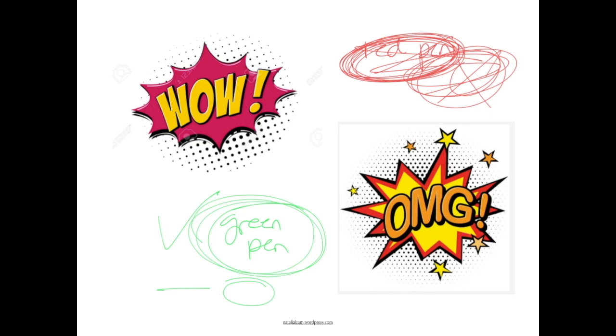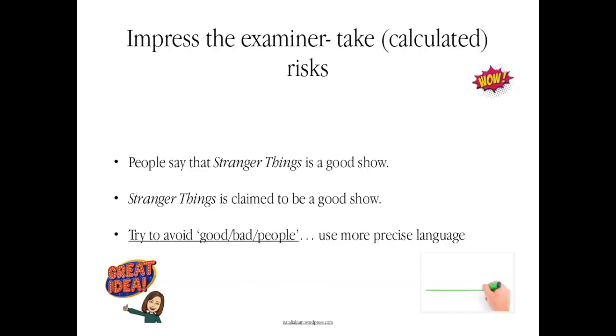This student is using this expression, this passive voice, this conditional, this is being used very nicely here. You could say this sentence and this could be correct. You could say, people say that Stranger Things, the Netflix show, people say that Stranger Things is a good show. That is a perfectly correct sentence. I can't complain about it. Good.